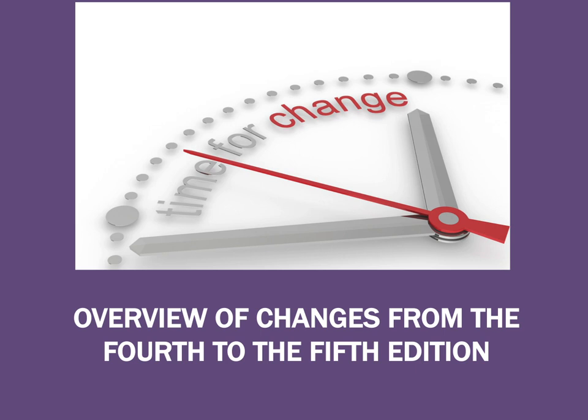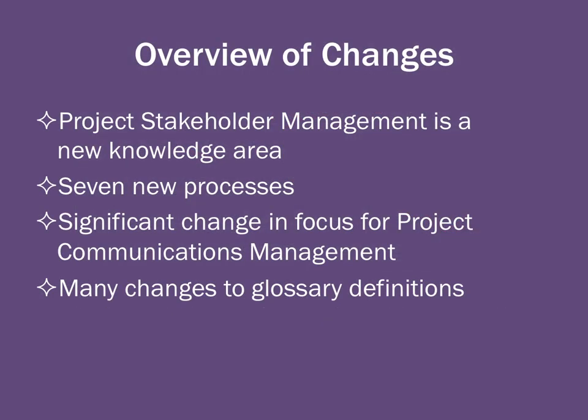For now, let's take a look at some of the changes that happened when the PMBOK guide moved to the 5th edition in January of 2013. On August 1st of 2013, the PMP exam was updated to reflect those changes. So let's take a look at an overview of the changes. For one thing, there was a new knowledge area added, and that is project stakeholder management. There are 7 new processes, a significant change in the focus for project communications management, and many changes to the glossary definitions.